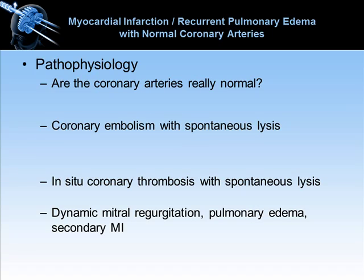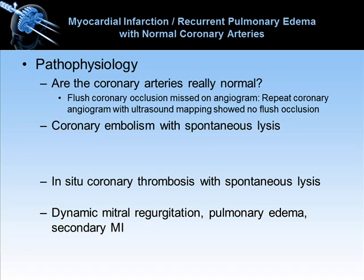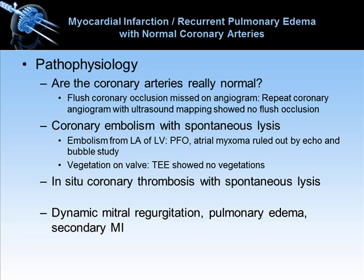So if we go back to our case in pathophysiology and look at tests that were done, in terms of the question, were the coronary arteries really normal? Well, a repeat coronary angiogram with ultrasound mapping showed no flush occlusion. So there wasn't an obstructed artery that was missed. Coronary embolism, could it be a patent foramen ovale or an atrial myxoma? An echo and a bubble study, no shunt, no PFO, no myxoma. Well, what about a vegetation from valve? A transesophageal echocardiogram, no vegetations anywhere.